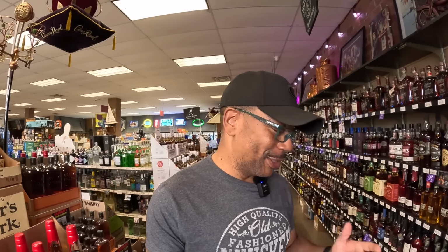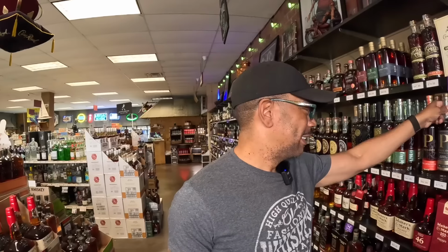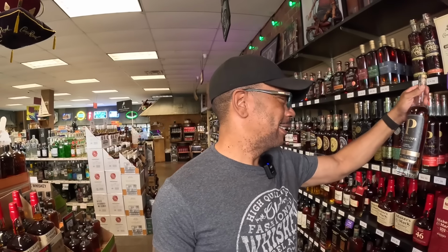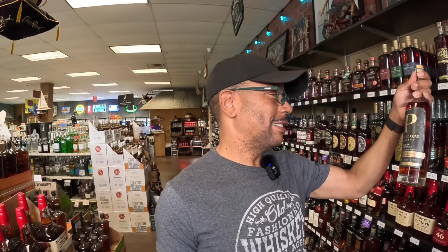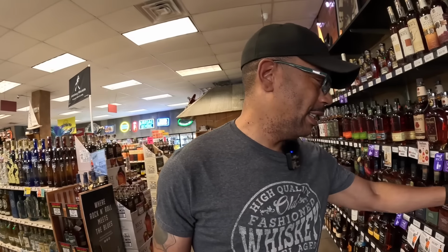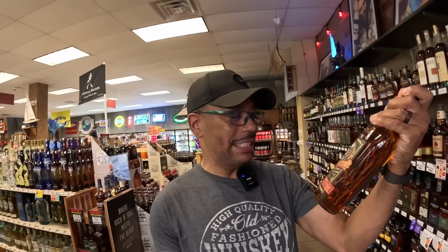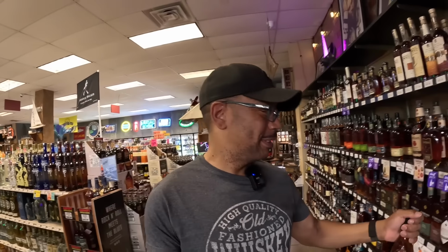And I'm excited because I do see some things that I want to pick up today. Dad's drinking bourbon. Look at this. It says Dad's drinking bourbon. This is a good thing for Father's Day. Yellowstone, I really want to pick up this Yellowstone here because I don't have any Yellowstone, but this is a 109 proof bottle, single barrel. I really want this one.